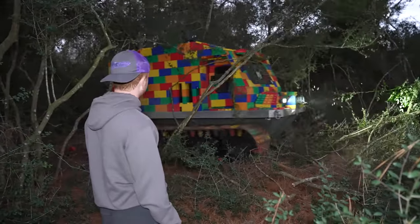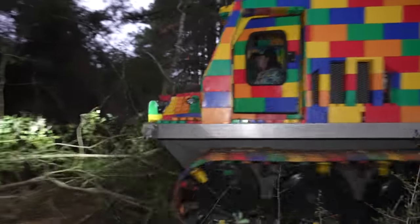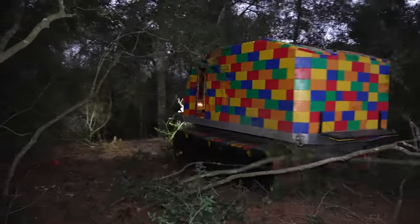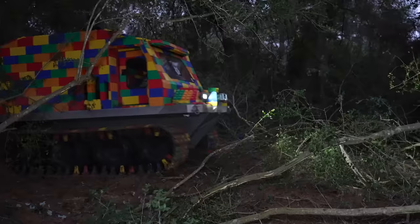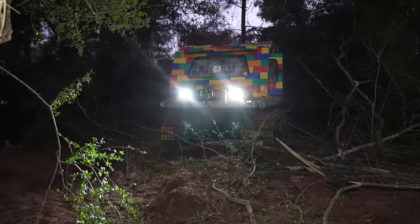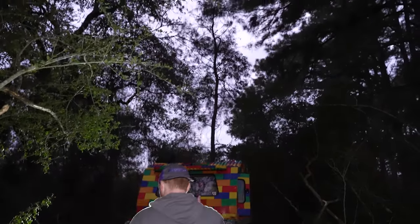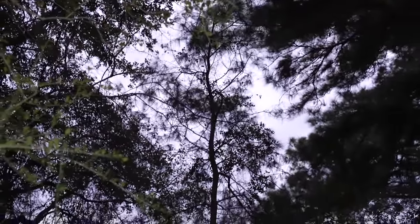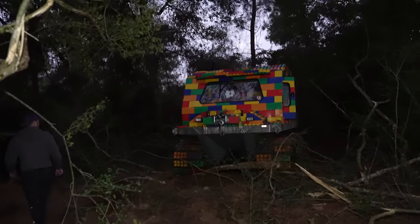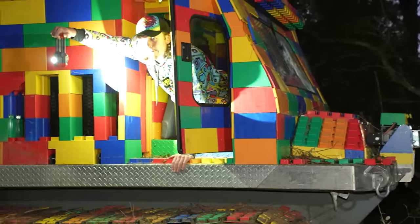Beautiful. Nice. Yep. Spin in circles. Oh, he's coming back. Oh my gosh. Oh, he hit the big tree. It's wiggling. Perfecto. This is our campground for the night. We're gonna get everything set up and make this place feel like home. Did we get any hammocks? No.